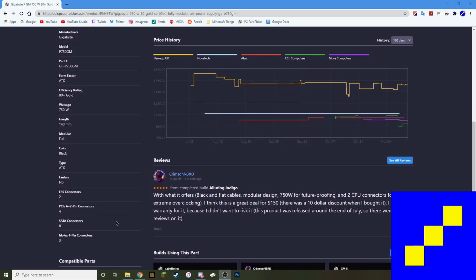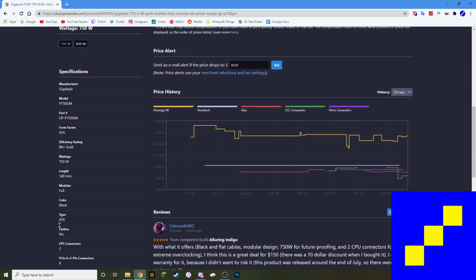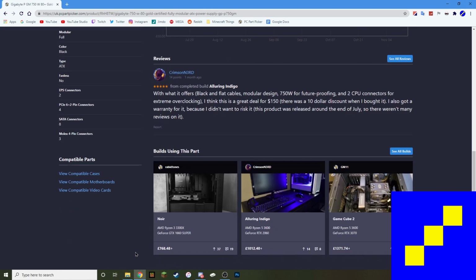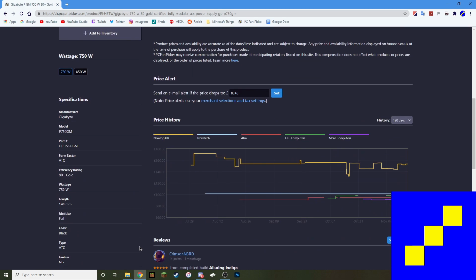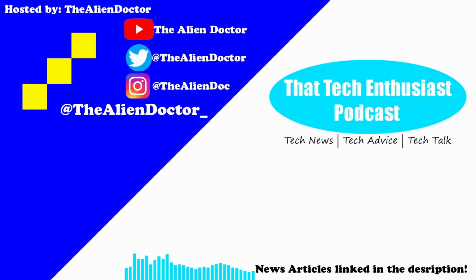It should have 8 SATA, 3 Molex, 4 PCIe 6+2 pin connectors, 2 EPS connectors. It should fit in my case, which is good. But yeah, to be honest, I think that is it, unless I've missed something.